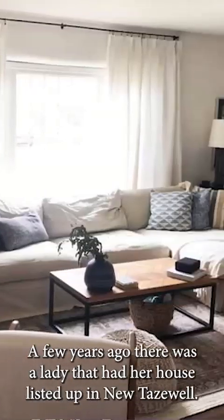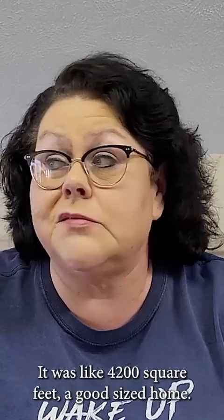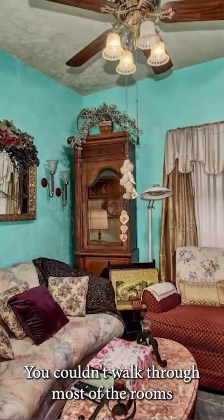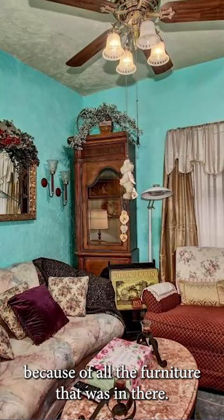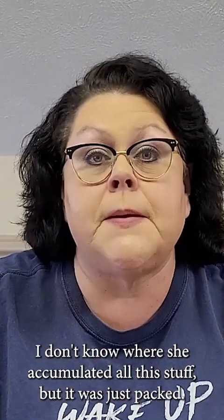A few years ago, there was a lady that had her house listed up in New Tazewell. She'd had it listed with 2 other agents for over a year, and then she called me. So I went up there, I looked at her house. It was like 4,200 square feet, a good-sized home. You couldn't walk through most of the rooms because of all the furniture that was in there. I don't know where she accumulated all this stuff, but it was just packed.